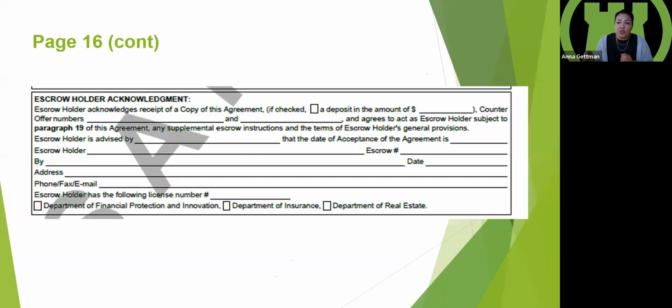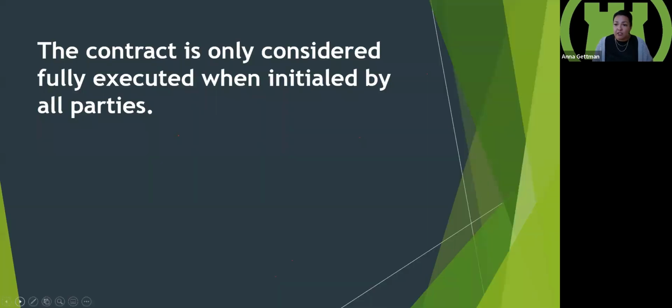Please, we are human. It's perception. If we have that date wrong and you have something different, pick up the phone or send a quick email and say, hey, I noticed that your acceptance date is February 14th. It's actually February 12th. So look at this page when we give it back to you to make sure that we understand what you understand. And that goes hand in hand with your general provisions.